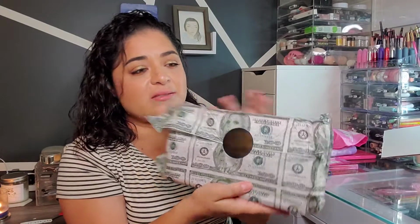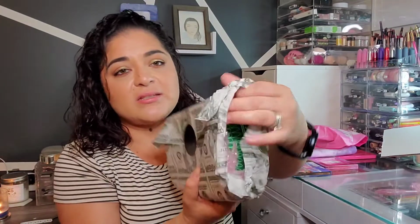I think this is the Blood Money palette. And yes, it is. I'm not going to open this because I already own it. So let me get mine so that you guys can see. And this could be in a future giveaway.